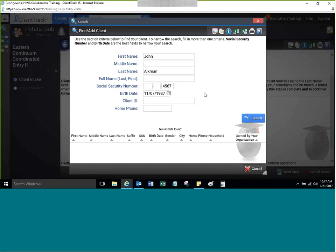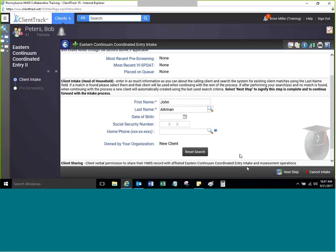Now, there's a good chance that the client is not in the system. As you're searching through, if there are no records found, that means that the client is not in the system, and you can go ahead and hit cancel or close this screen, and you can be confident that the client doesn't exist. When we move on to the next step, the system will automatically create this client for you.